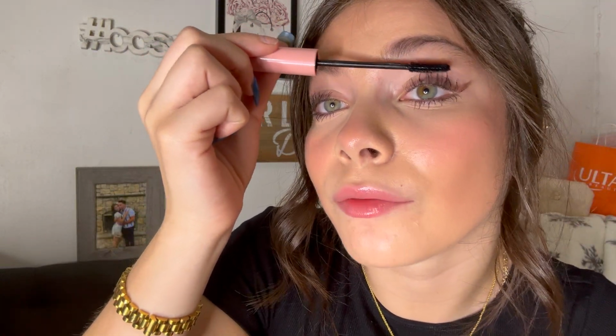Is this a tubing mascara? I cannot tell, but I feel like it is, kind of. I will say this though, this takes forever to build up. It takes a few layers to build up, and with other mascaras, it doesn't take that long. This may be a tubing mascara. I have no clue, but it takes a while to build up.